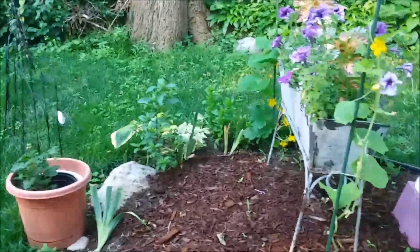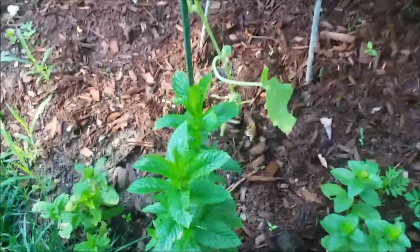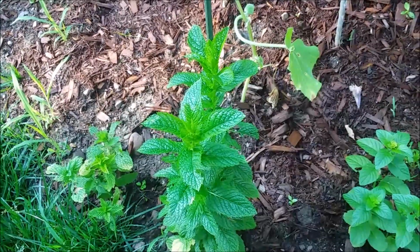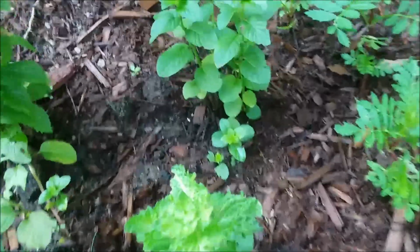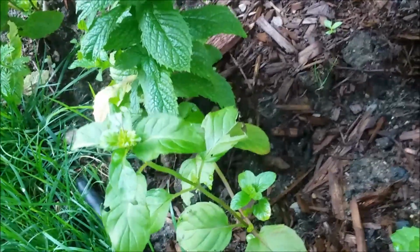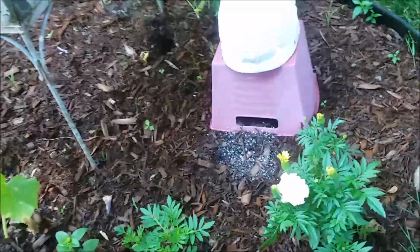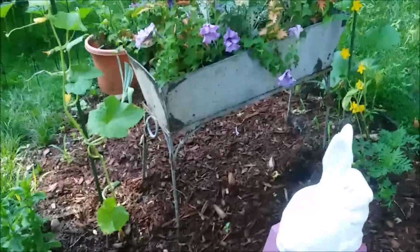I don't know if I've ever shown you this, but I put some mint here, some spearmint. I actually got that from a lady in the community garden. She shared that with me. And this other one, look at that, it's beautiful. A different type of spearmint, curly. This is orange mint that I got from my garden. And those marigolds. But I don't think I've ever shown you this side. It's cute.